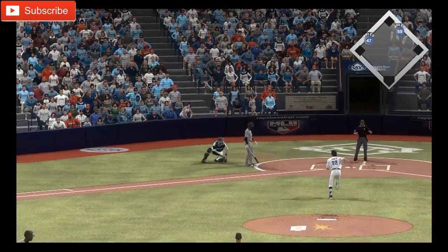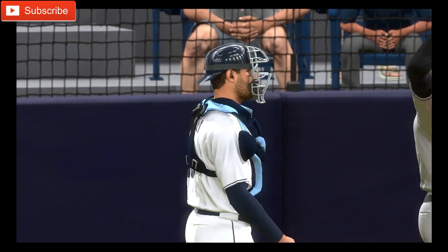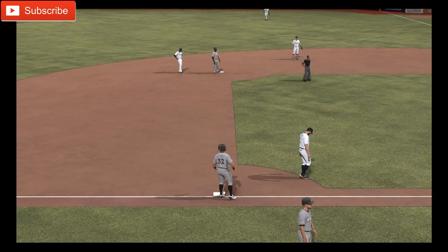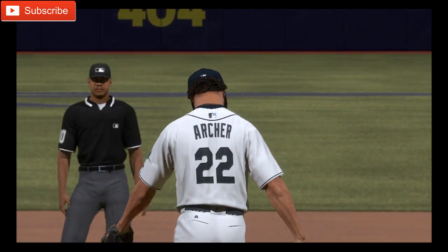In the dirt here. So now 2 men in scoring position. Well, you live by the sword, you die by it too. He went with an off-speed pitch down in the zone, and that's the risk you take there. The catcher can't come up with it, and 2 runners advance. Now they're both into scoring position.